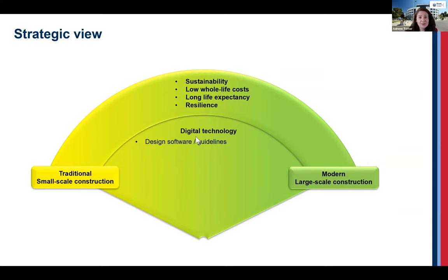What we need to do is digitize the whole sector. There's an awful lot of digital technology already included in stone construction, quarrying, and design. However, they are all separate activities. What we need is to link them together, and it's almost like raise awareness of the digital aspects and fill in the gaps where it doesn't yet exist. So design software: we need to come up with easy to use design software and guidelines. We can include digitization and optimization into various parts of the industry, for example, quarrying, stone cutting, transportation, and construction. So the tools are available, but they need to be adopted for stone construction.